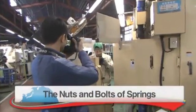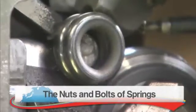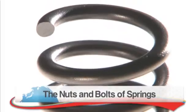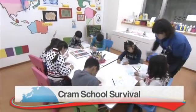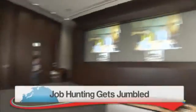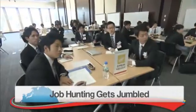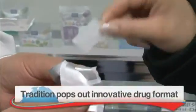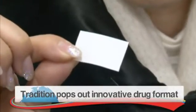And these are topics for today. In Dream Weavers, we introduce the technologies and techniques of small and mid-sized companies. This time is a report on a maker of springs. From World Business Satellite, cramped schools facing a shrinking population pursue diversified strategies to lock in students. Also from World Business Satellite, looking at the changing environment for job-hunting students. And in Takumi, a new way to take hard-to-swallow medicine.